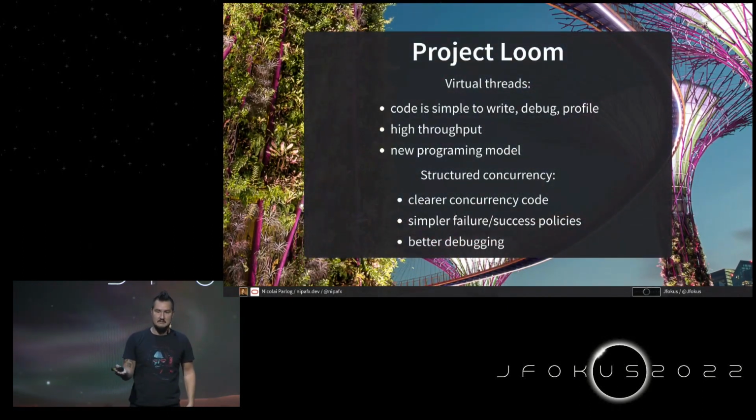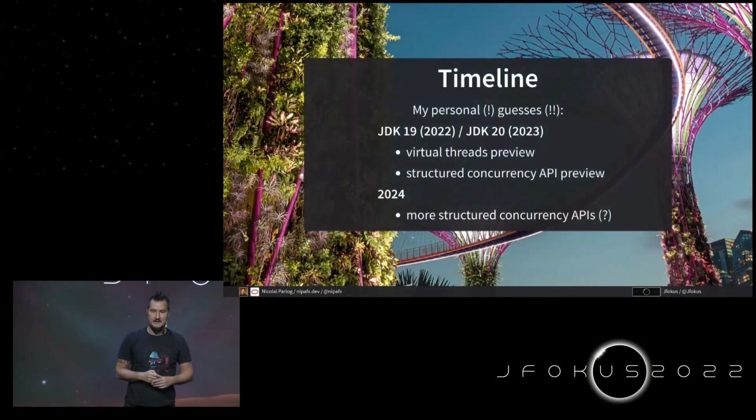So just to close this down, virtual threads allow you to write simple code that's easy to debug and profile with high throughput, and gives you a new programming model, structured concurrency, that we have to skip.